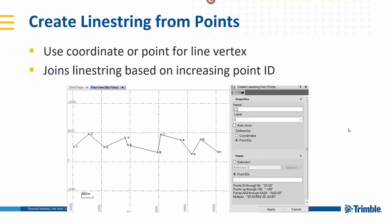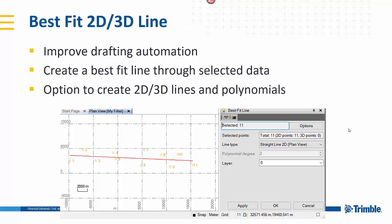For CAD and drafting, we have enabled a couple of very useful commands focusing on productivity. So for those of you coming from Terramodel, you will recognize a lot of these commands. For example, creating line strings from points. So you can provide a selection, or you can provide a range of point IDs, and there's going to be a line string connecting those point IDs.